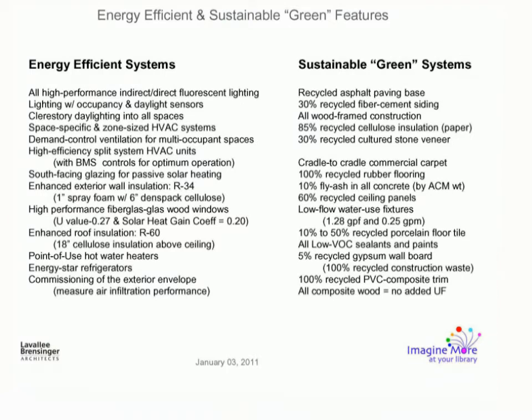5% of the gypsum wallboard will be recycled. And again, these wallboard companies now come and pick up 100% of any waste, so that essentially they're going to recycle 100% of all the construction waste generated from the drywall and the wood construction. All of the PVC composite trim on the building will be made from 100% recycled PVC, and all of the wood on the project will have no added urea formaldehyde.